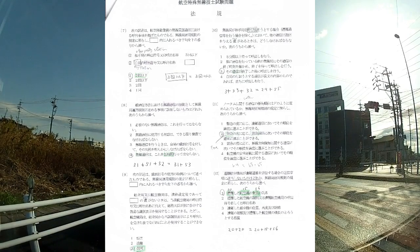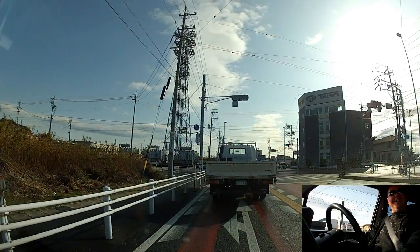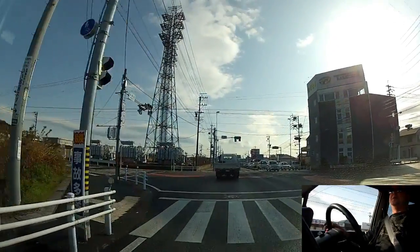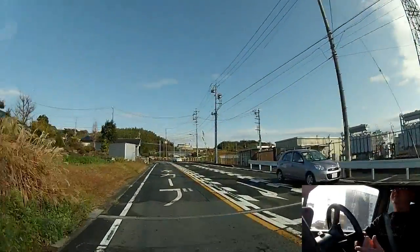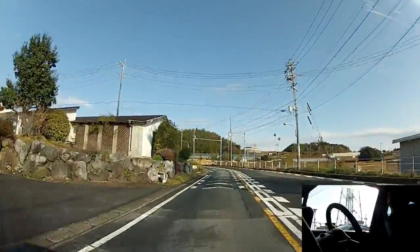So quite a lot of study to be done there, a lot of preparation, and again, the chances of passing it are pretty remote for someone who's not Japanese. It's going to be pretty difficult, but we'll give it a shot and see how we go. But it's an unusual thing.